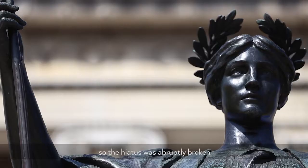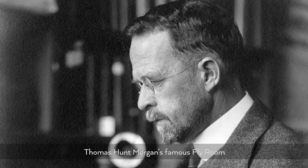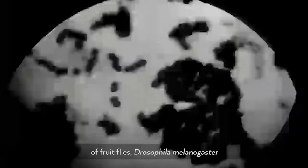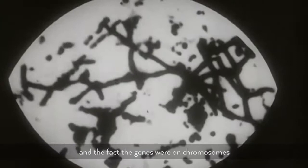So the hiatus was abruptly broken because of the genetics laboratory at Columbia University, Thomas Hunt Morgan's famous fly room, where they discovered genes on the salivary glands of fruit flies, Drosophila melanogaster, and the fact that genes are on chromosomes. That was a very important discovery.